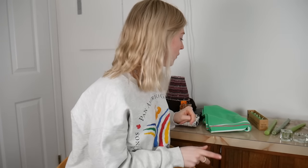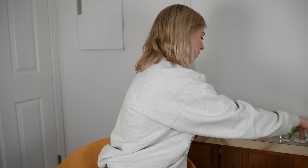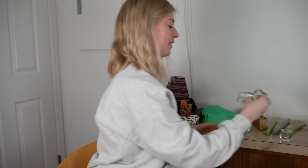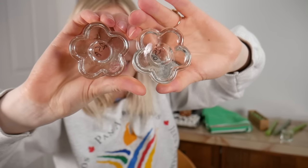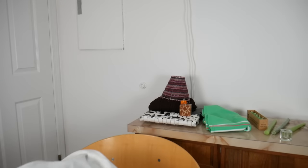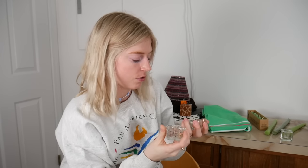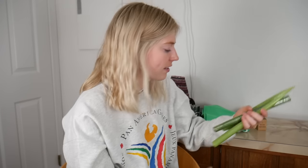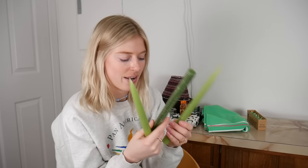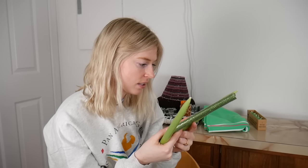Now we're going to the next store, which was the Salvation Army. And at the Salvation Army, I ended up getting a lot of candle stuff. I ended up getting these two candle holders. Ooh, look at these. I got too excited. Didn't break it, don't worry. These two are the cutest candle holders I've ever seen. And guess what? They were 25 cents each. What the heck? And then lastly, I ended up getting these three candles, and were they 25 cents?